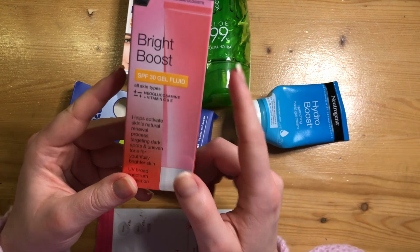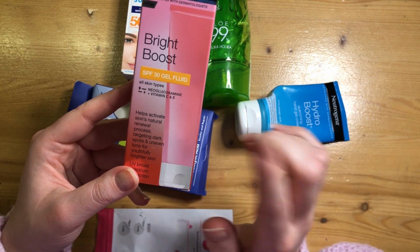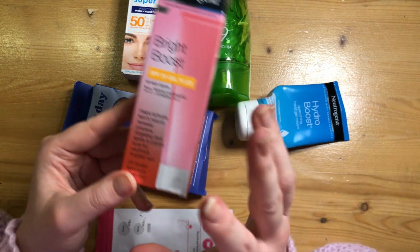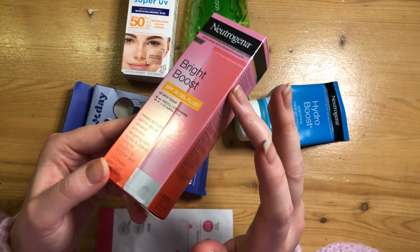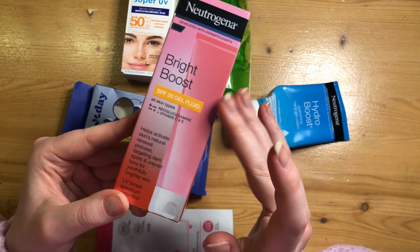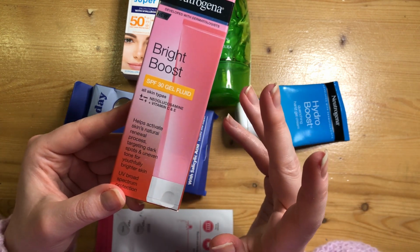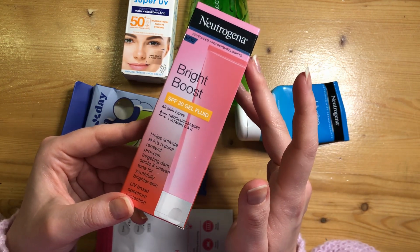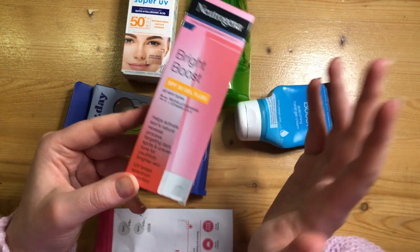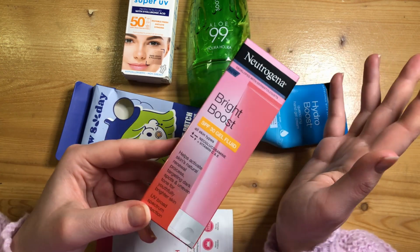Then number two is gonna be the Neutrogena Bright Boost SPF 30 Gel Fluid. This one has vitamin C and vitamin E and neoglucosamine, which I don't know what that is, but I used it in the beginning of the year, somewhere like spring, where I would use it both as a facial cream and an SPF, because it was at a time where there's not that much sunlight. I would use this in the morning, go to school, and when I would come back it would already be dark outside, so I didn't need any special SPF. I just needed it for the 30-40 minutes when I'm driving to school, and maybe those 10 minutes when I pop out of school to buy lunch or something.